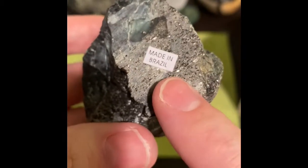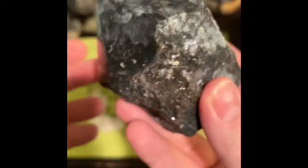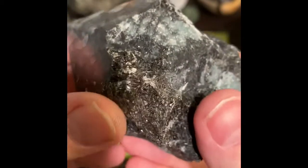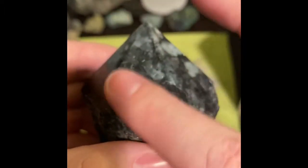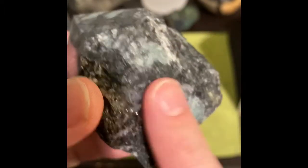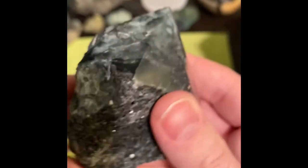Oh, someone asked me about the stickers. When it says made in Brazil, it's not fake. The stone wasn't made, the stone was carved in Brazil. So it was polished, and here's the raw piece. It was carved and polished in Brazil, that's what those stickers mean. So I usually leave those on just to show that. Oh, there's another piece here too.